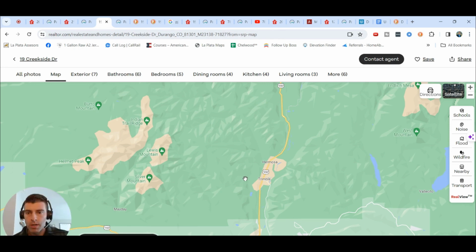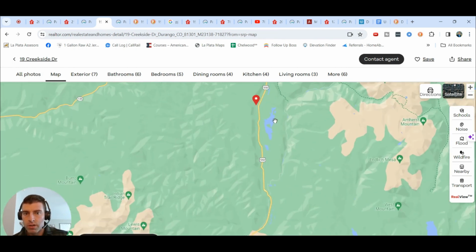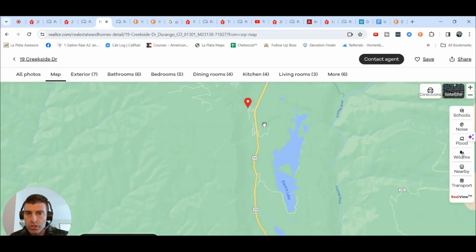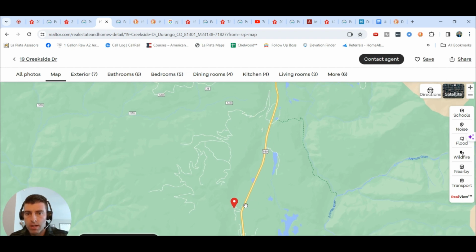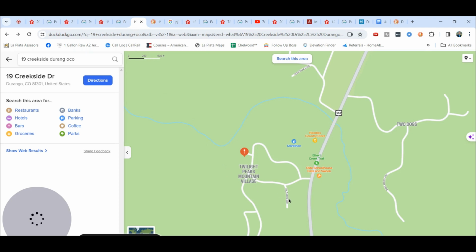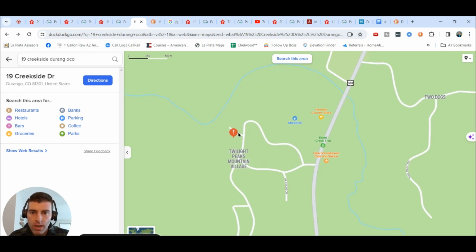Our next property is going to be 19 Creekside Drive. And I'm going to show you where we're at. We're up here. Now we jumped from the west area all the way up to north, just south of Purgatory Ski Resort. Purgatory is right up here, and we're right down there. And I'm going to actually hop over to another map and show you this. So we're in Twilight Peaks Mountain Village, and it's a very small little subdivision.